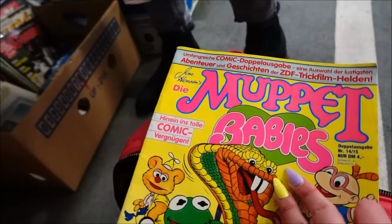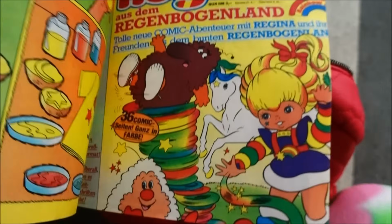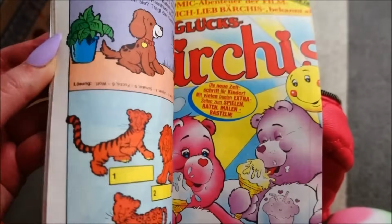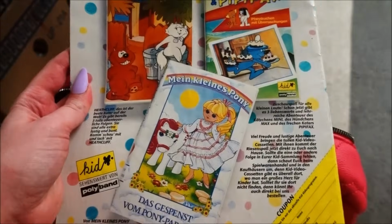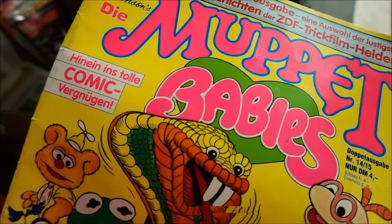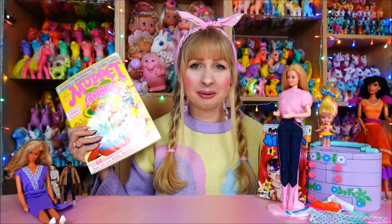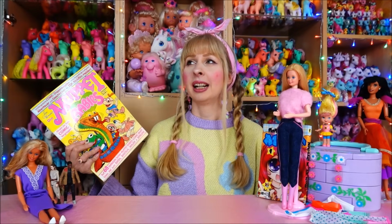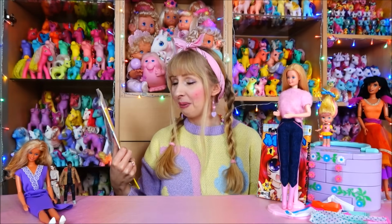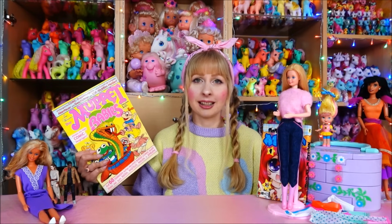So I'm not the biggest fan of the Muppet Babies or anything Muppet, but this is so cute. And for all the other magazines, there's advertisement in there, like Rainbow Bride and Care Bears and My Little Pony. So like for 50 cents, yes. And I don't really know why I picked it up. I have found Care Bears magazines before and didn't pick them up, not because of the price, but here I was just in a mood to pick it up, and it was so cheap. Did she say 10 cents or something?